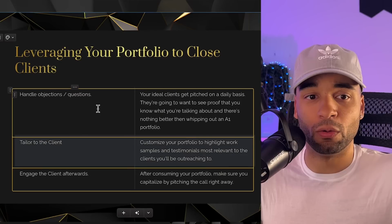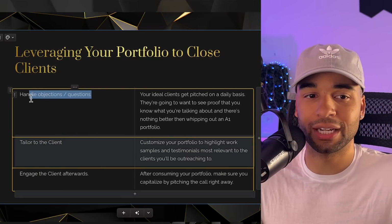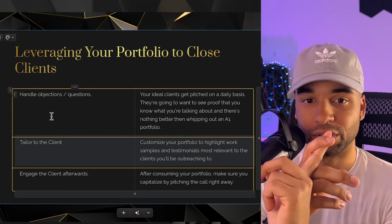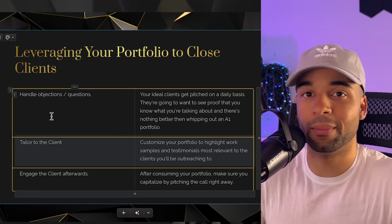So how to actually leverage your portfolio to close clients? What does that look like? Well, first and foremost, we can use it to handle objections and questions. Have you ever done this before? Okay, but how do I know your stuff actually works? Boom, portfolio over to them and it's done.